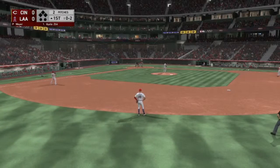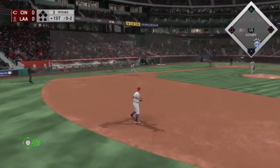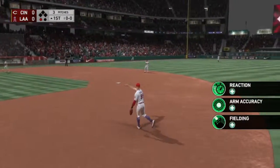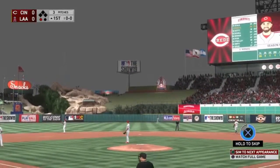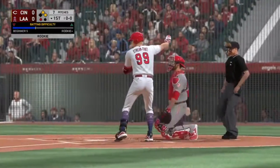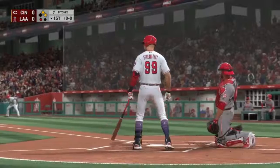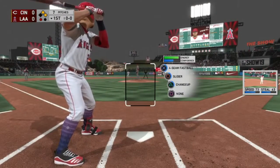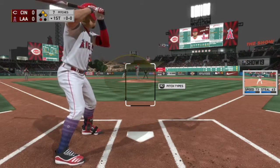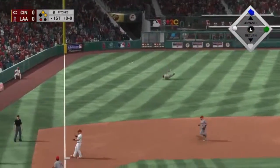And here's the third and final game against Cincinnati. The third baseman, Louis. And there we go. That should be out number 1. And there are runners on first and second with 1 out. And let's see what we can get here, if anything. Okay, we got a single. The bases are loaded with 1 out.